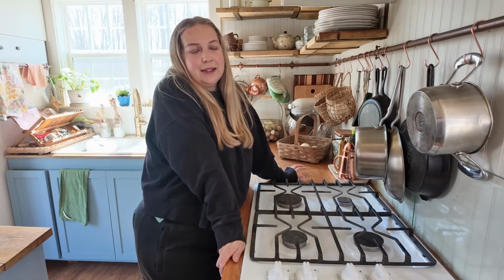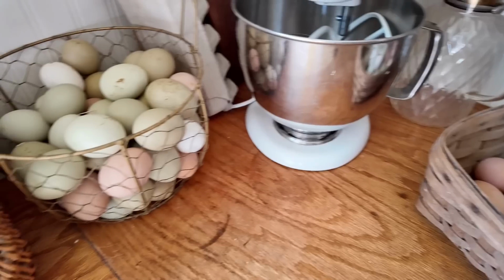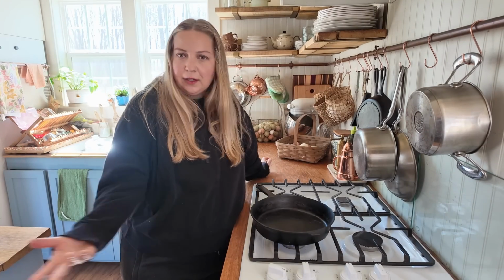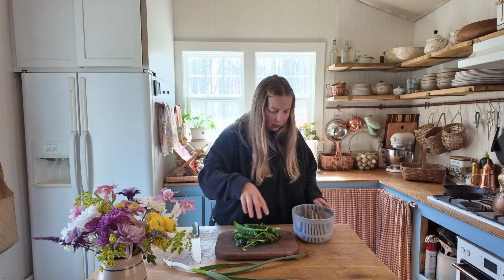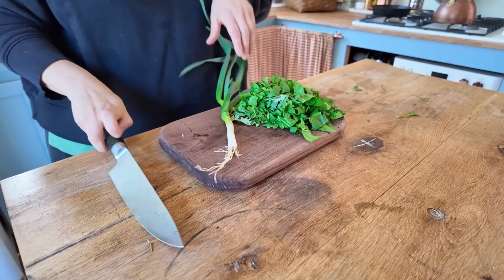Good morning. It is time to make breakfast. We have an abundance of eggs. You've probably heard us talk about that, but they just keep growing. So for breakfast, we're going to have an egg-heavy dish, an omelet. We finally are getting some things growing in the garden, and I feel like we make this same exact meal when this starts happening, when things start growing again.